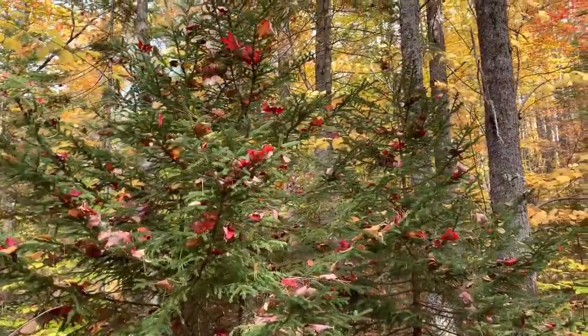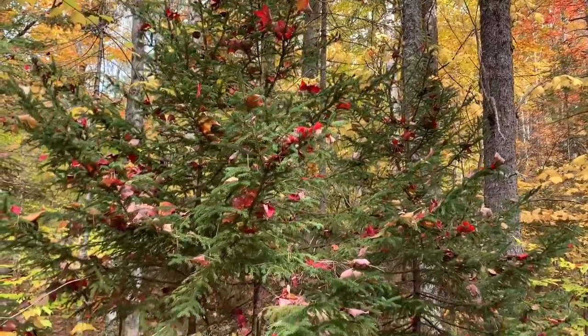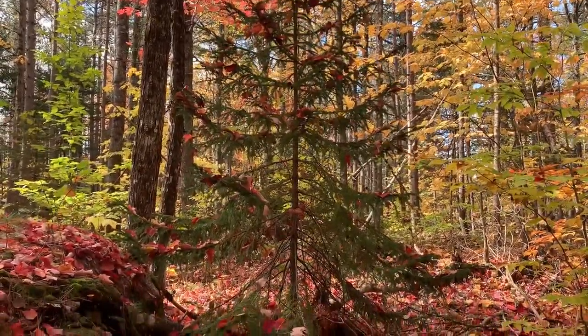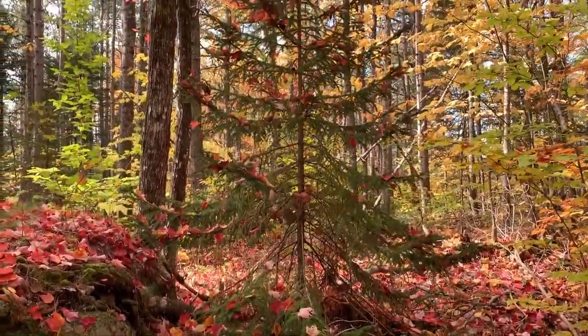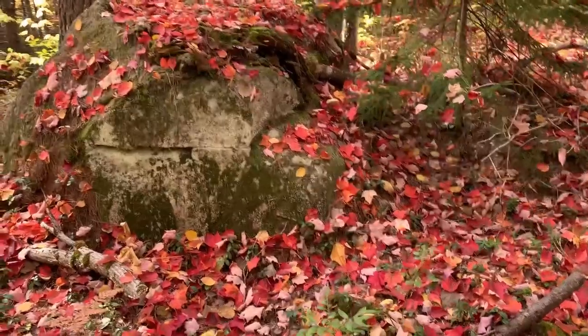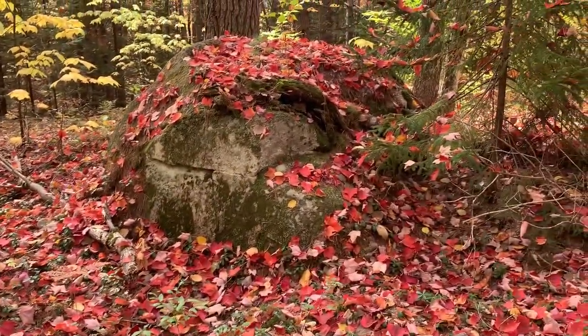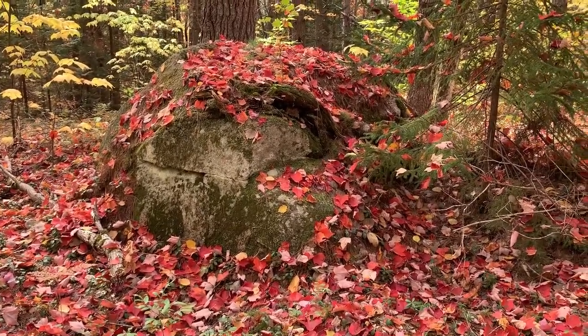Look at these trees. They have the red leaves. It looks like Christmas trees with ornaments. It's cool. It's like pine trees, and then the red leaves fall and it looks like a Christmas tree. Look at all the red leaves. That looks pretty cool. The rock, moss, and red leaves.